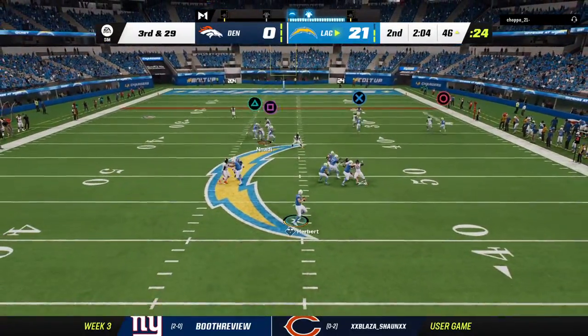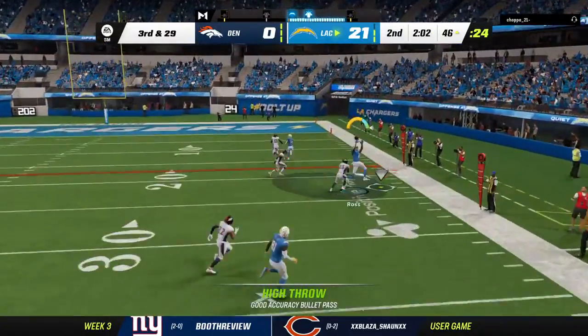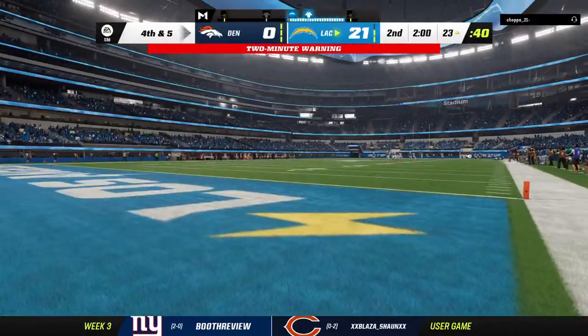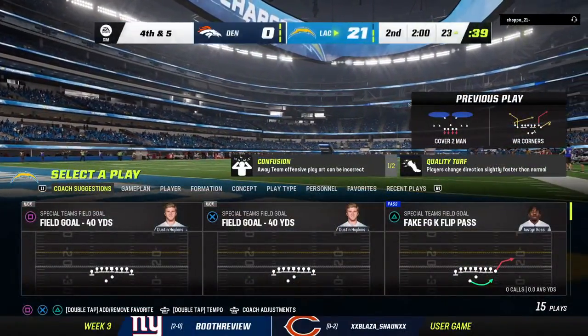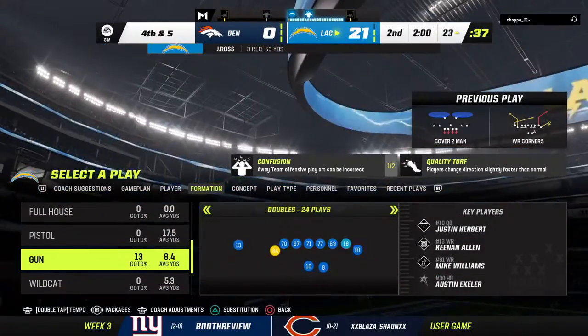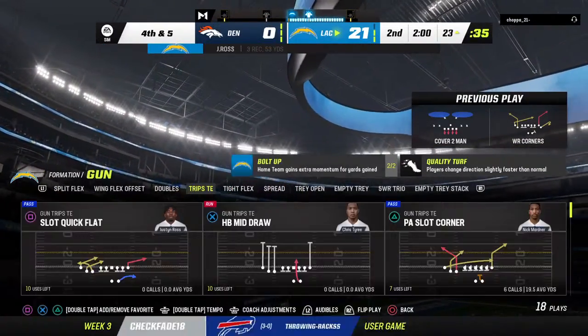From the shotgun, here's Herbert. He finds Ross, right side, it's complete. A heck of a play there on third down, but amazingly, they're still short for 4th. But it leads to 4th down.